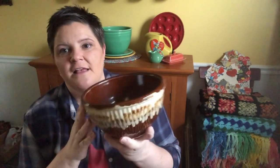It is Ransbottom. This is actually called Ransbottom. The company Ransbottom is in Roseville, Ohio, and that's why it says Roseville, Ohio. This one is also marked 7-inch. This is a 7-inch mixing bowl, and it's also marked USA because it's made here in the United States in Ohio.